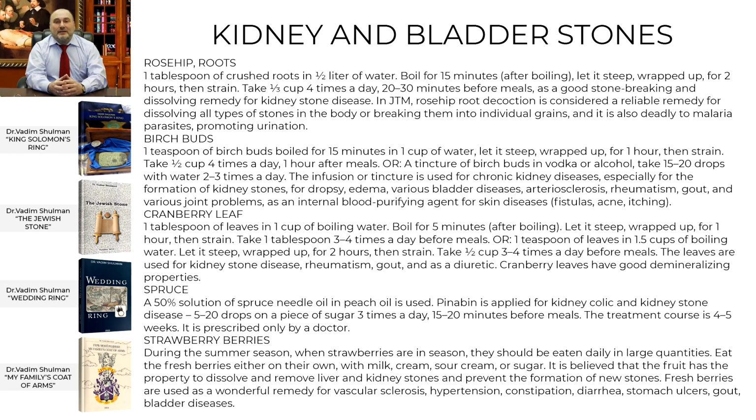Or, 1 teaspoon of leaves in 1.5 cups of boiling water. Let it steep, wrapped up, for 2 hours, then strain. Take half a cup 3 to 4 times a day before meals. The leaves are used for kidney stone disease, rheumatism, gout, and as a diuretic. Cranberry leaves have good demineralizing properties.